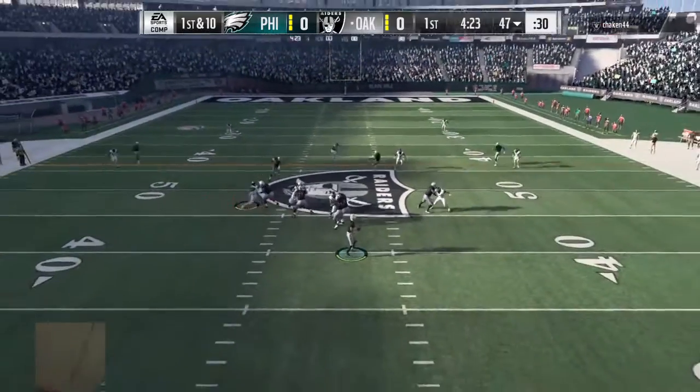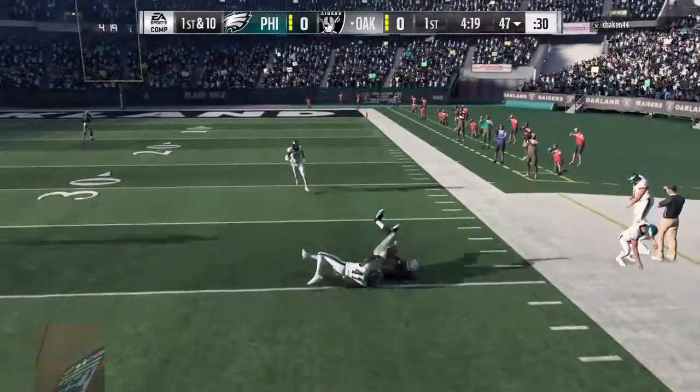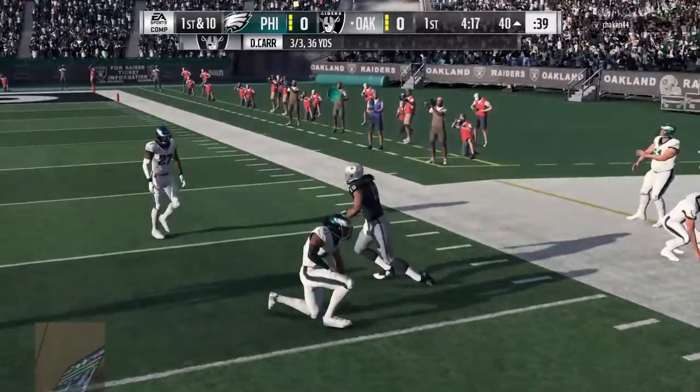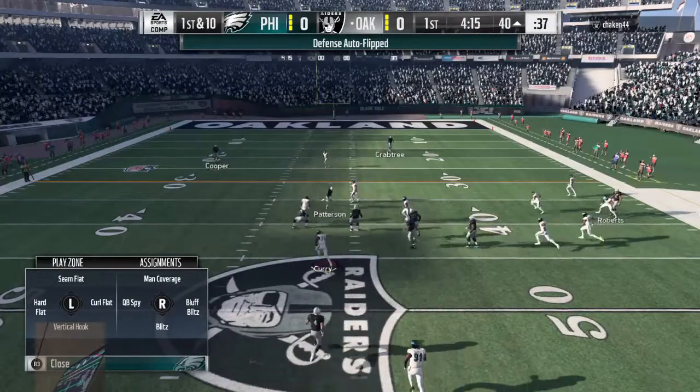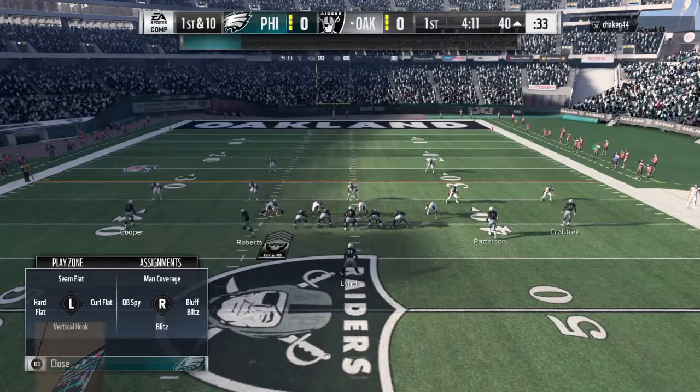They go play action here on first down, and this one is complete to Seth Roberts. He's able to get this one down to the 40-yard line. Another nice gain, 13 yards that time, and another first down.